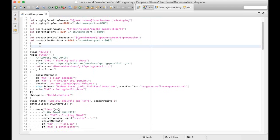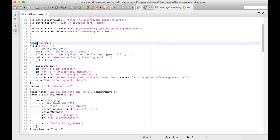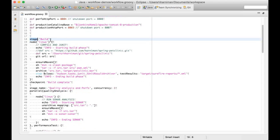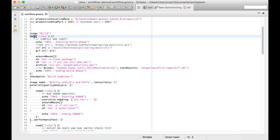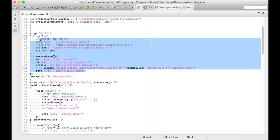Key thing here is I've got a stage which I call build. So I'm just giving it a name. As I said earlier, you can put whatever stages you want into here. And then this is an interesting piece of syntax here, node. This is allocating a slave from a pool. So I've got a pool of Linux slaves here, and I want to run everything within this node block on one of my slaves.